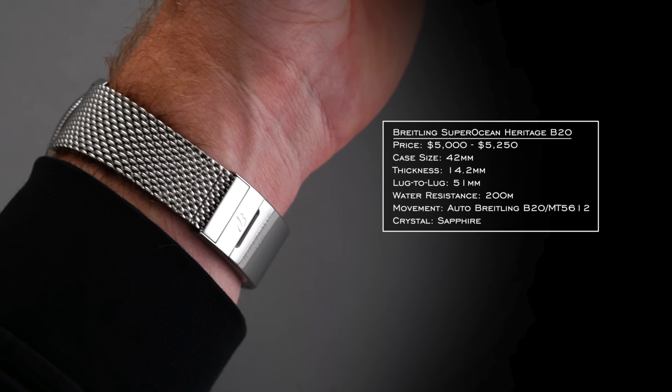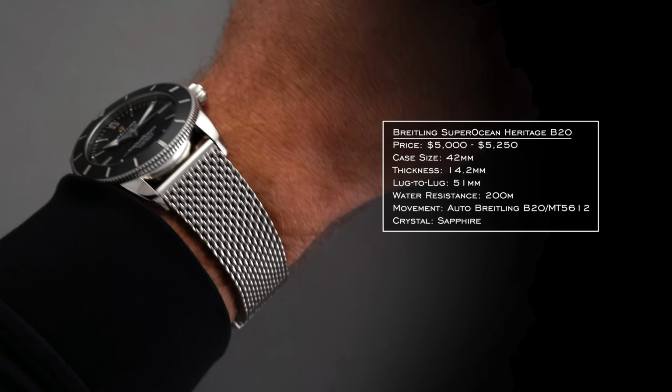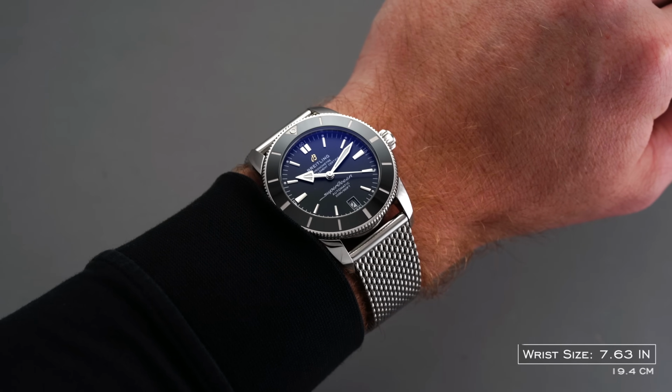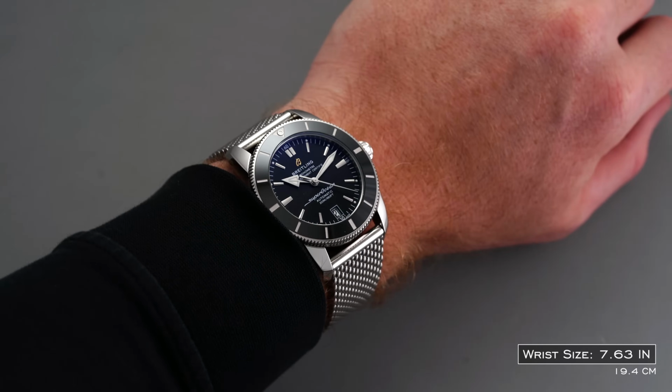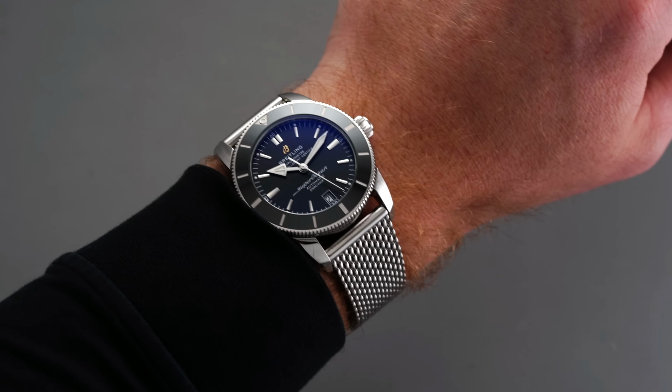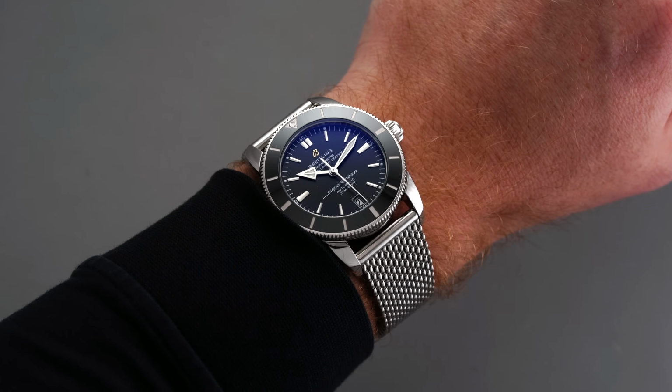A lot of brands don't utilize a mesh once you start getting up higher into the price bracket. Of course, you have the No Time to Die watch from Omega, and I think that's one of the better utilizations of it, but this still is probably up there in terms of my favorite uses of a mesh bracelet on a dive watch, and from a modern perspective. It just absolutely looks the part. One of my favorite looking Breitlings, without question.